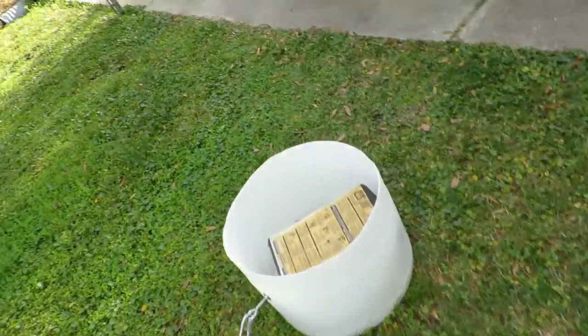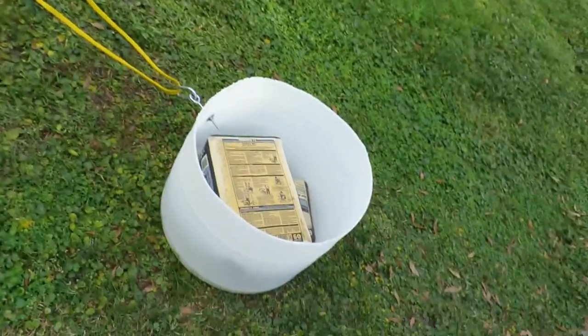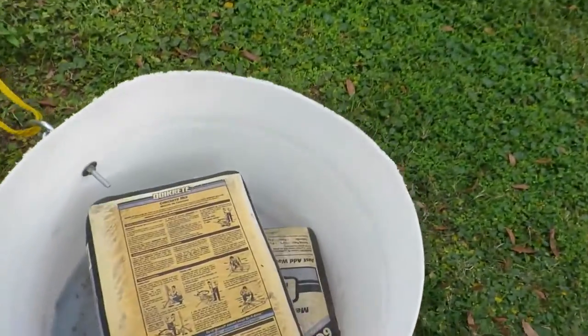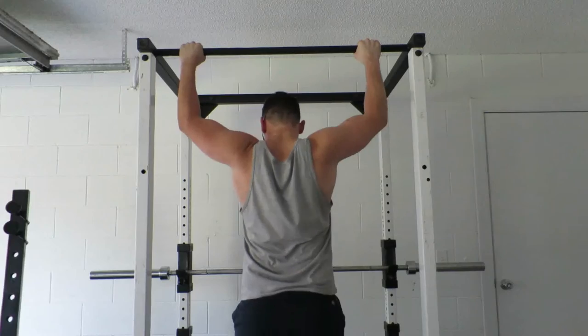So, point is to come out here and do these. I'm gonna do rows down the yard, and then I'll probably pull the sled back. What I got in here for weight are two cinder blocks that weigh 60 pounds a piece. Let's get to it.